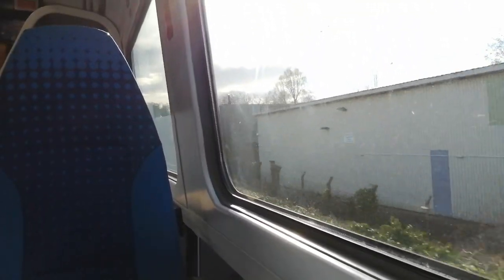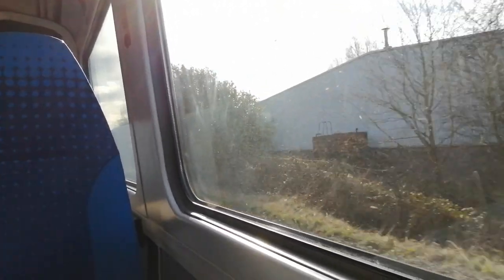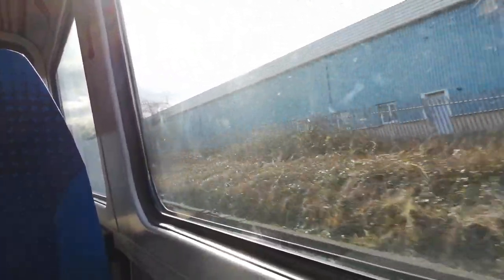Welcome to another video. Today we're on board a Northern service to Newcastle and we've got Northern Rail Class 158908. Refurbished one, it's not actually too bad. It's actually still quite cosy to be honest, and I like the 158s.